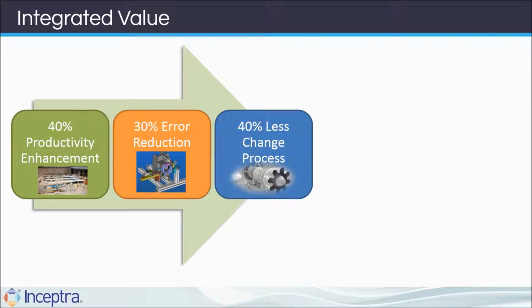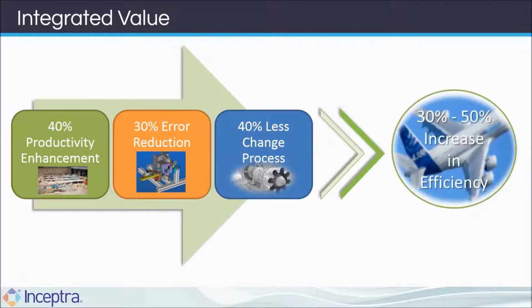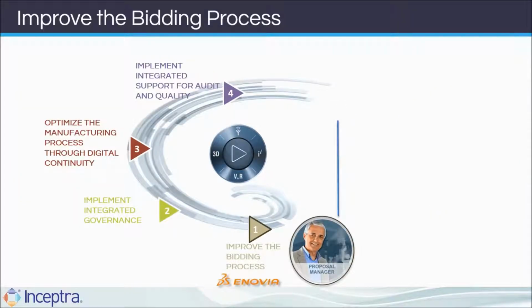And a 40% reduction in the change process due to increased collaboration, having just a single source definition of your data and a total quality control process. This translates into a 30 to 50% efficiency improvement for all our customers. Let's explore the solution now in detail.